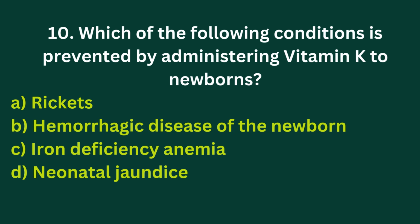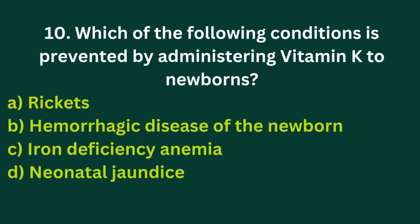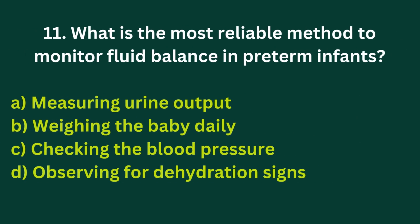Obviously, from the above description, it is clear that the answer for this question is hemorrhagic disease of the newborn. Vitamin K is used to prevent HDN. Next question is, what is the most reliable method to monitor fluid balance in preterm infants? Options are measuring urine output, weighing the baby daily, checking the blood pressure, observing for dehydration signs.